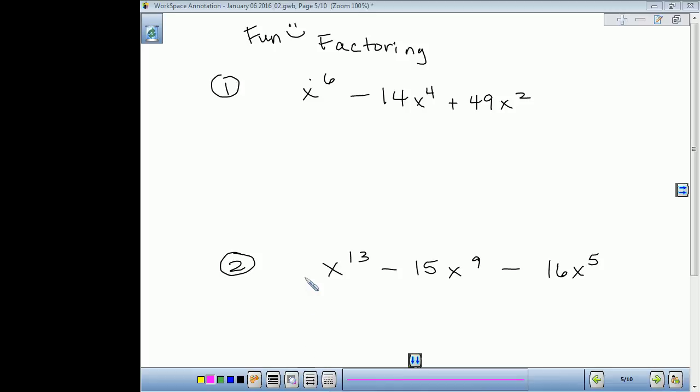Some fun factoring. Oh no, it's not a quadratic, is it? No. The degree of this expression is 6, isn't it? It is a trinomial, but it's not a quadratic trinomial. But we do want to factor it. What is always step 1 for factoring? X squared. Let's pull it out.